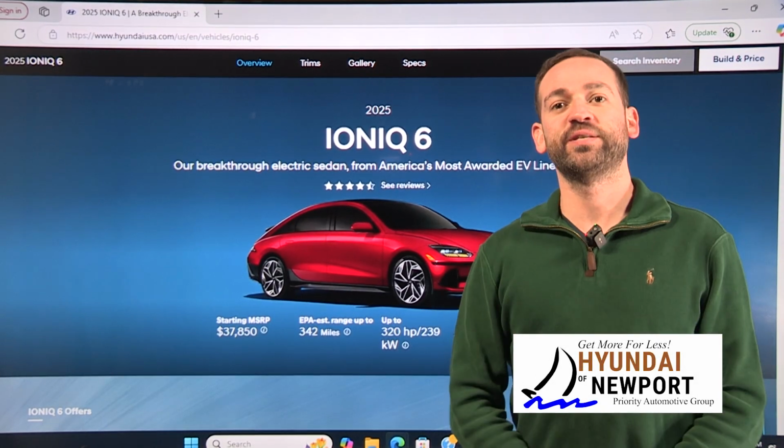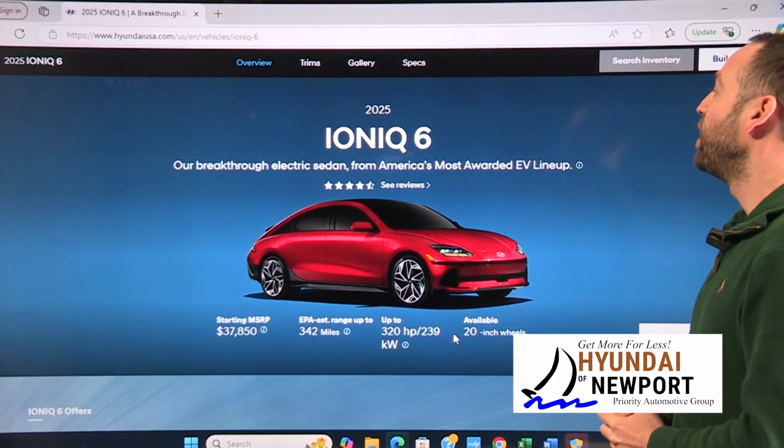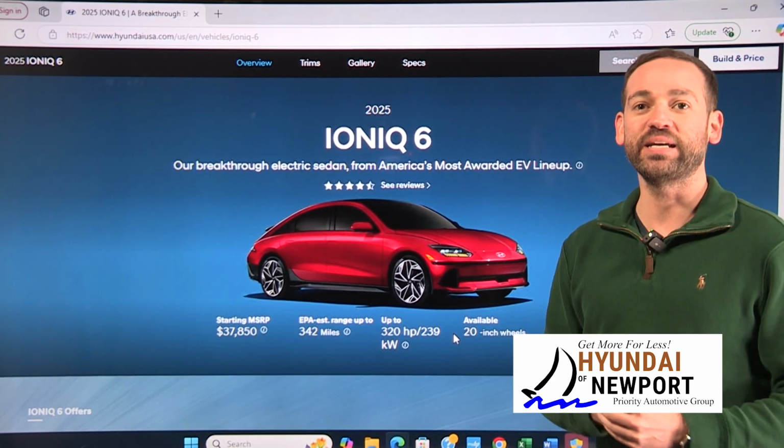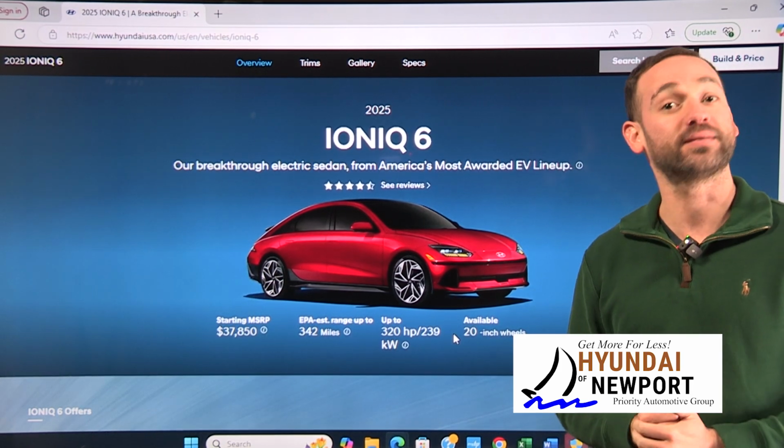Up next, thanks to our friends at Hyundai of Newport on West Main Road in Middletown, we're going to be talking about the 2025 Hyundai Ioniq 6. Now, this is a very interesting vehicle, and if you've seen one on the road before, it looks like nothing else, and I'll tell you why.